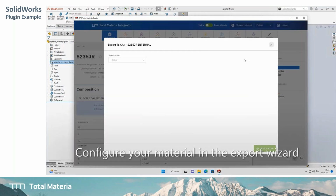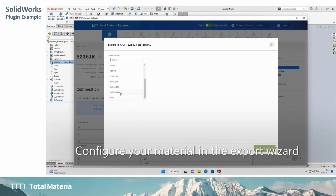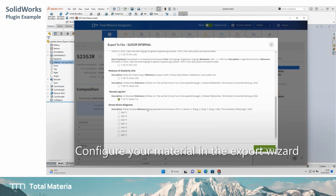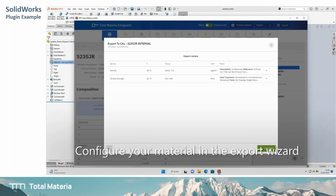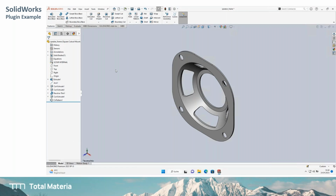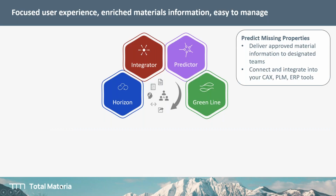And with one click, you have 28 options, but we're using it inside SolidWorks, so we need an export format which SolidWorks needs in this case. SolidWorks needs density and other material properties you're choosing and adding inside your solver. Then you have accurate material information, and of course you'll have more accurate simulation results with Total Materia.